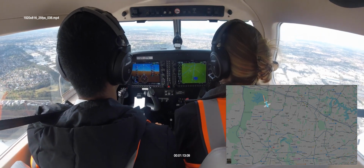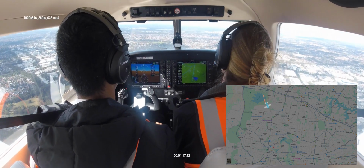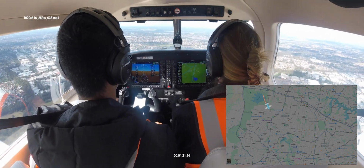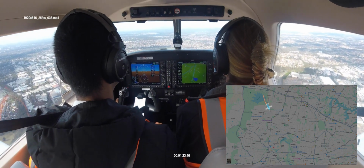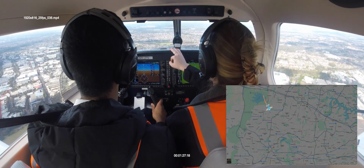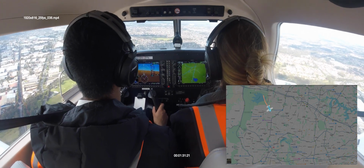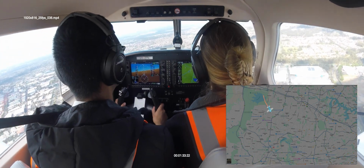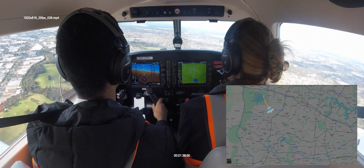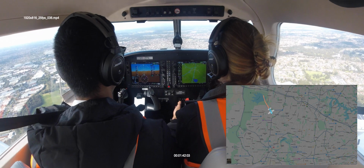What you just saw was my instructor pressing a couple of buttons, switching the transponder code from 1200, which is Class Golf, to Class Delta 300. The Piper Archer has a Garmin 1000, so it has a built-in feature where you don't have to change the numbers. You just press Class G to Class D VFR, and it changes the number itself.